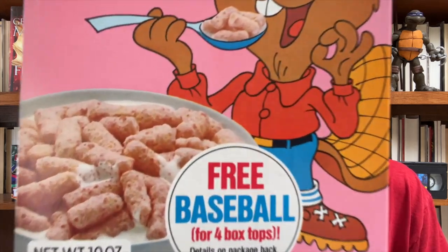Okay, on to our last and final random box today. We're gonna talk about Crunchy Logs. This cereal was released by Kellogg's back in 1978. This wood-themed cereal came in two flavors, original and strawberry. As you can see, I have this strawberry box here. The mascot there is Bixby Beaver. He's just a beaver who loves to eat logs. That's why the cereal is shaped like little logs of wood there.